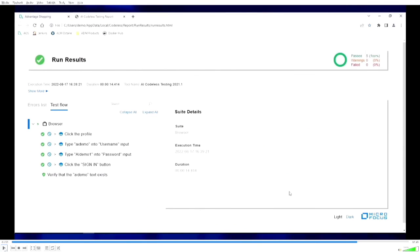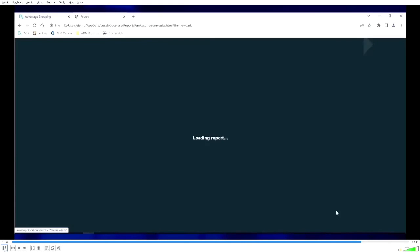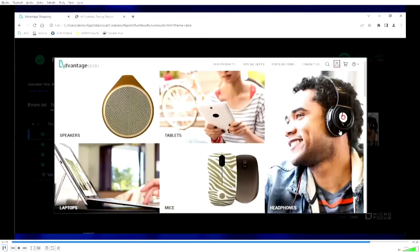Now I can also, in my web browser, without having the test tool, of course, look at all the test results. A full audit of what was done, readable by anybody. Click the profile, type AI demo into, and so on. And even when I highlight one of the steps, it also captures a screenshot of the application, and on the top right, you see this little person icon with the green square around it. It shows where it clicked on your application, right? So you have the full audit of all your executions, when it was executed, how long it took to execute, all in the same one centralized platform.